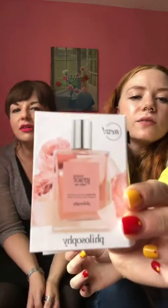But first of all, I think we're going to smell... if you can see that, that's Philosophy, and it's called Amazing Grace Ballet Rose, and it's really pretty. It's a super, super pretty one. Easy to wear, I think. If anyone knows the original Philosophy Amazing Grace, it's quite a cult scent, and it's really fresh. It's really light. It's just a very, very pretty scent.